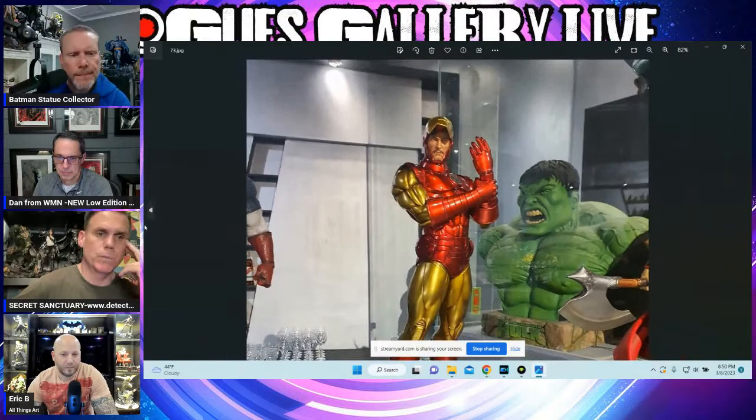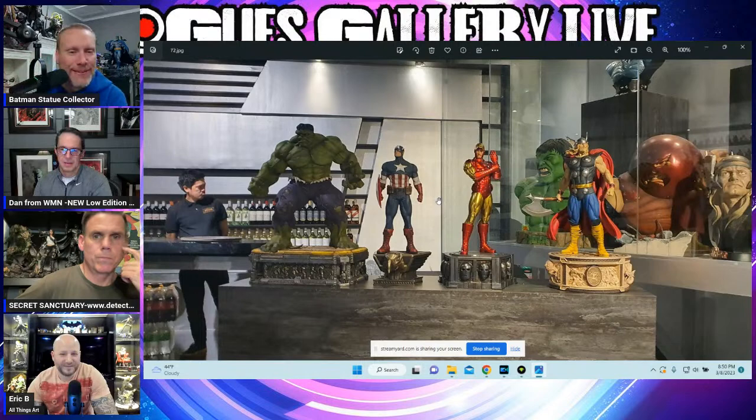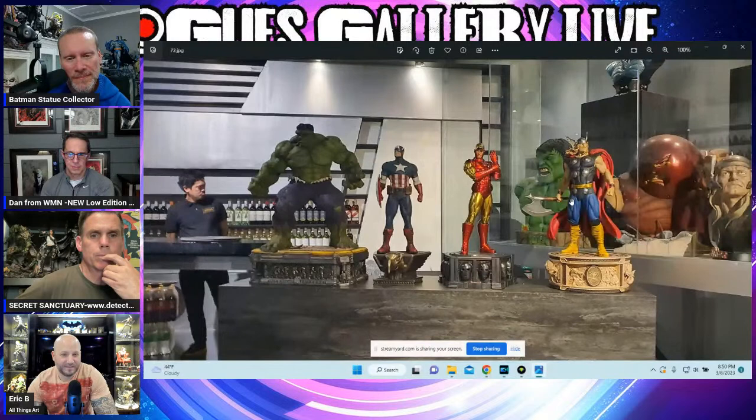But again, it goes to show you how big Hulk is. It's crazy because Thor is really big too. I kind of wish they would have done something different with Cap's base, where it more matched the other three. But other than that, that's the only thing I could find. This is a beautiful set. Yeah, it's awesome. And of course, they have Magneto as part of that as well.